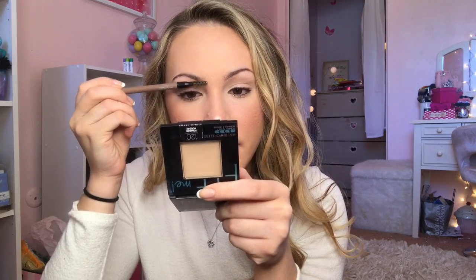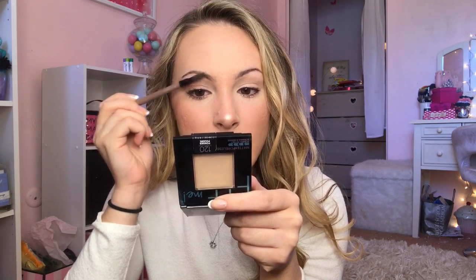So first things first. This is my holy grail brow product right now. It is this MAC eyebrow pencil in the color brunette. So one side has a spoolie and the other side is the actual product itself. This requires complete concentration. I'm first just going to brush out my eyebrows, okay? Because this just helps.